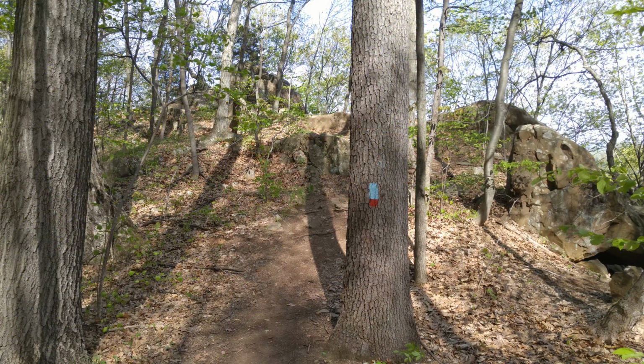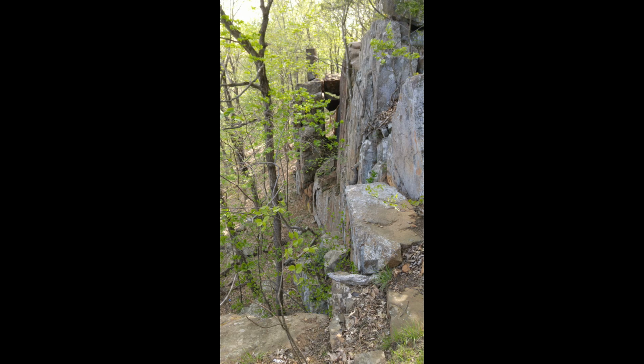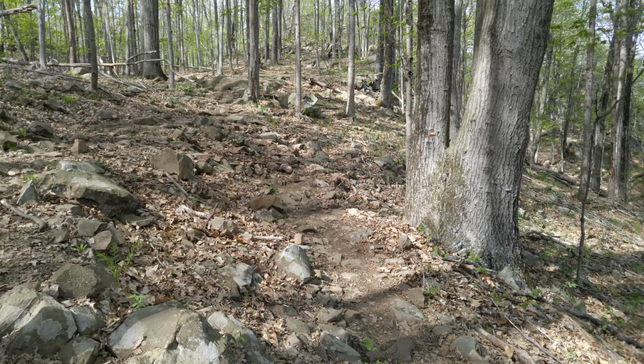Well marked. Here's probably one of the steeper parts. Goes up maybe about 15-20 feet, then gradually descends from there. And this is pretty cool. There's a rock wedged between two slabs in the distance. Makes you wonder how it got there. And you can see how rocky it is coming down.